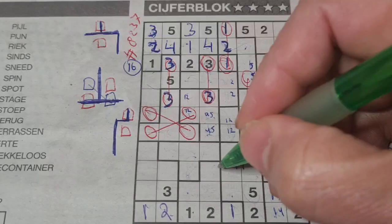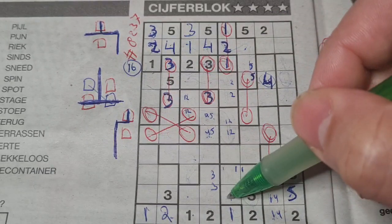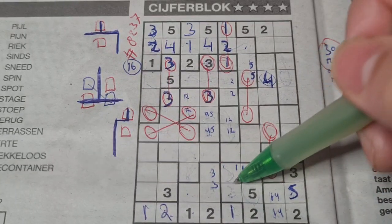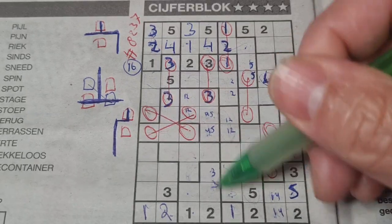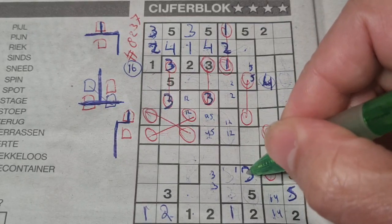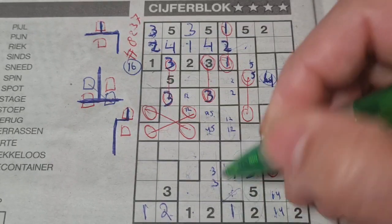This box can be 3, so the 3 could be here, could be there. That means that those 2 boxes can be a 3. If I place a 3 here or there, I cannot fill any 3 in one of those 2 boxes. So the only place left for the 3 in this area should be here then. And now I've eliminated the 1, so the 1 goes there. 1 box left in this area for number 4.